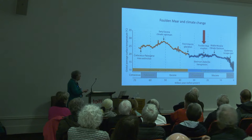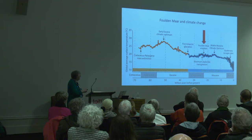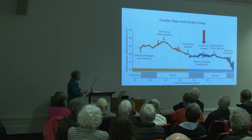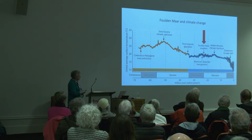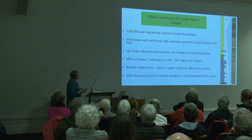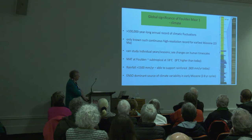There's Foulden Maar's eruption. So the planet was warm in the first part of the Cenozoic, and then there was a changing point, a tipping point, when glaciers first appeared on Antarctica, and then it's gone up and down, and here we are today down here, but we're actually heading back up in this direction, which may not be a good thing, as you probably know. So Foulden Maar erupted at a time in the middle of this, which is really important to understand it. So why is this so important? Let me just recap for a minute.